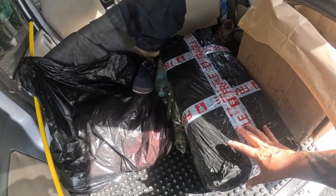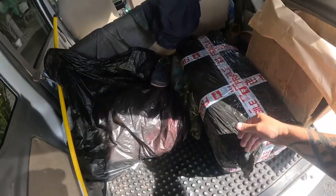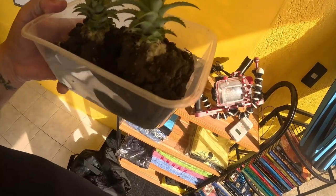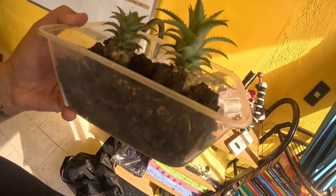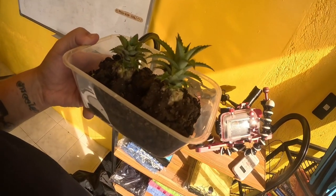Also got a bunch of deliveries of some of the gear I'll be selling. Gear, shirts, all kinds. Let's just get in the office and open it all up, see what I got. My little dwarf pineapples are still alive. These are so cute. That's the biggest they'll get. Just waiting for them to take roots again.